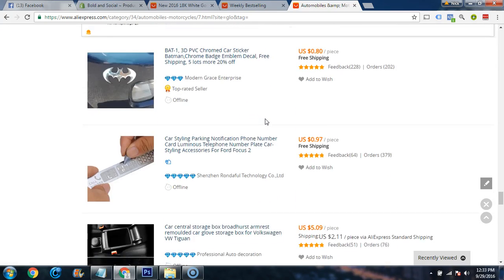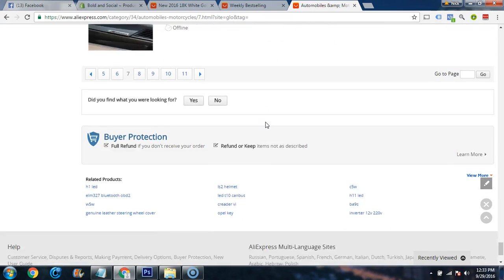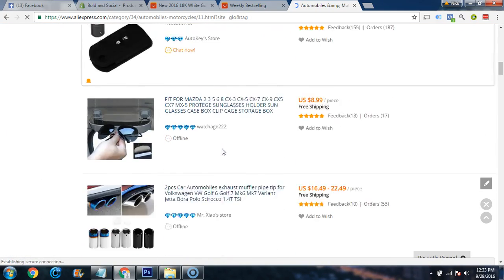And really the idea would be to just go through and save an item every now and then, get yourself a list of stuff together, and then go back through the list and see which ones you think fit the best. All right.